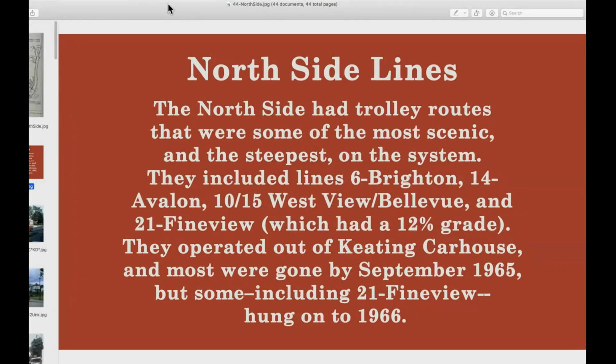Okay, I'll let you read this, especially noteworthy is Fineview. Probably the most interesting line that ever ran in Pittsburgh. I never, unfortunately, got to ride it, but it's legendary. The grade was so steep on Fineview that when it was abandoned, they couldn't run a bus on it. So it went without service ever since.